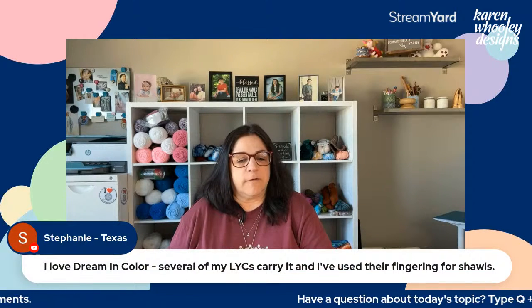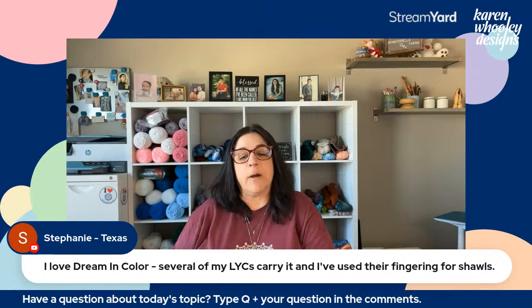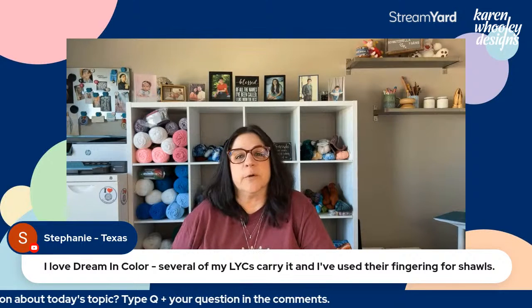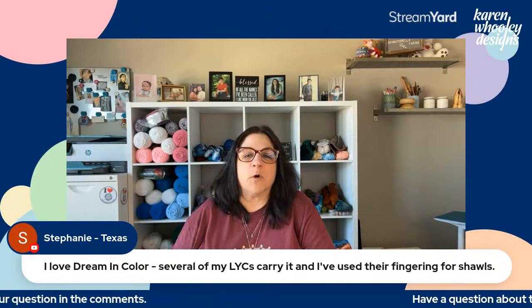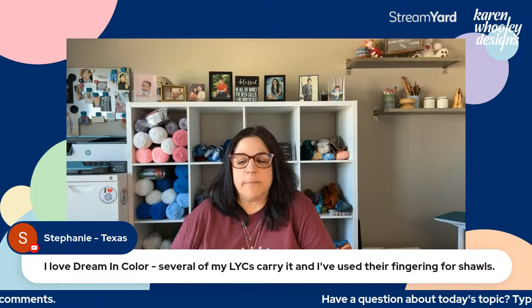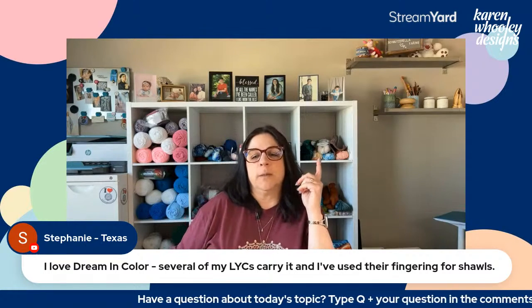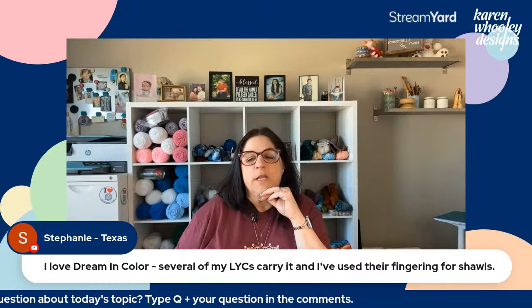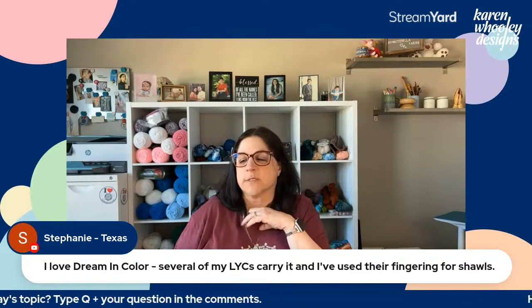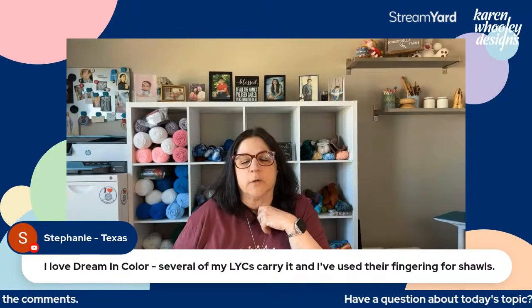Stephanie says, I love Dream in Color, but several of my LYSs carry it. And yes, I love their fingering too. I'm probably going to start using it a little bit more too. I forgot about them because I haven't worked in the yarn shop for a very long time. And the yarn shop I used to do, oh, I still do patterns with up north on the northwest side, she doesn't carry Dream in Color. So I was excited to see it again here in Washington, or here in Pasco.